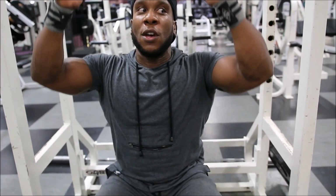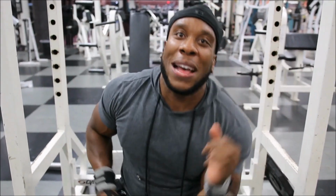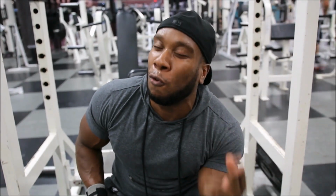Now, since I lack shoulder width, this exercise right here is good because when you come down and you twist on the way up, that's gonna activate your lateral head. So I'm getting front head development and I'm getting a little bit of lateral head development. I'm getting a 2-for-1 special, okay?